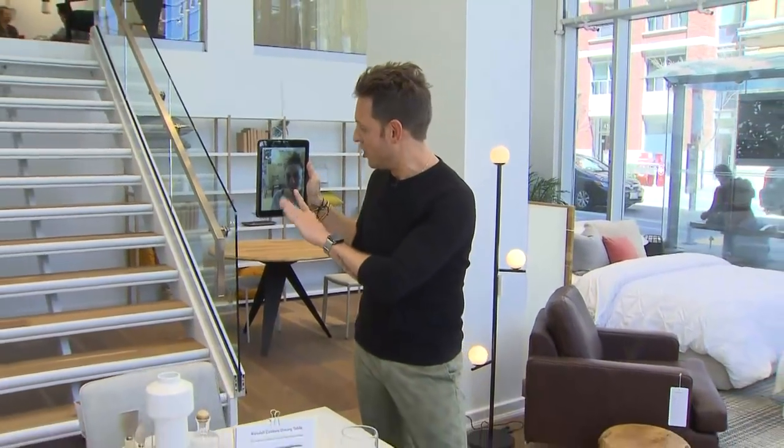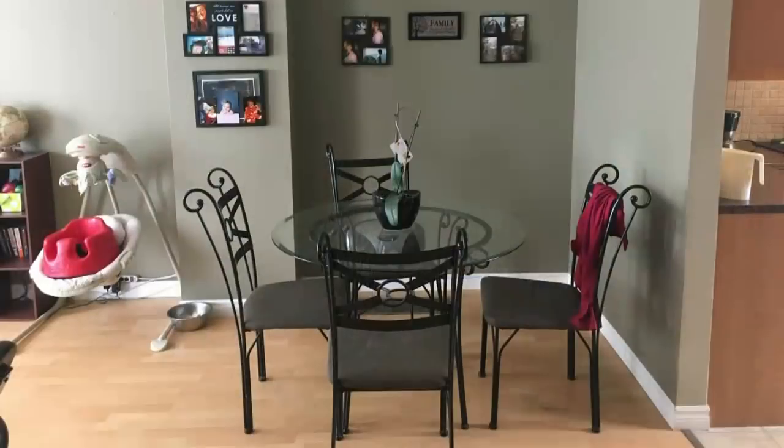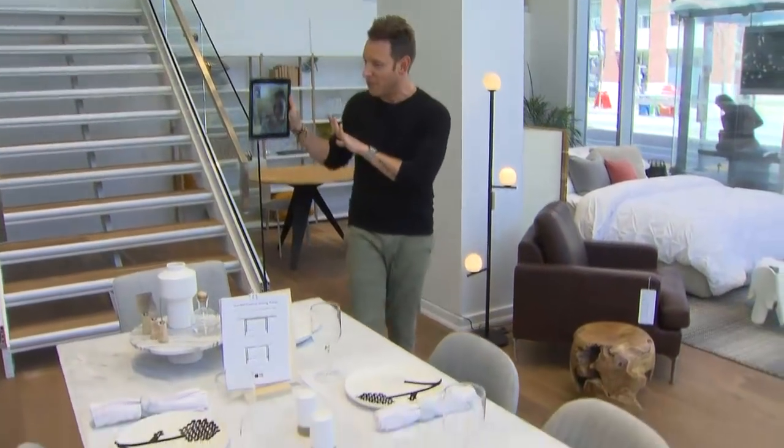Okay, so I see two big challenges. The first challenge is going to be the size of the furniture that you have there. The second challenge is the wall that juts out in the center. So let's talk first of all about the furniture placement.